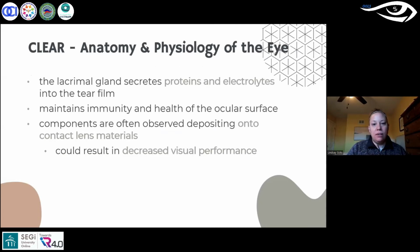A couple highlights here. Remember that the lacrimal gland secretes proteins and electrolytes into the tear film. It helps maintain the immunity and health of the ocular surface. One reason I chose to highlight the lacrimal gland here is because we very often see components of the tear film, those proteins and electrolytes, depositing onto contact lens materials. And this can affect greatly how our patients see the visual performance of their lenses. So they may have changes to vision or changes in contrast, depending on deposits that are on their contact lens.